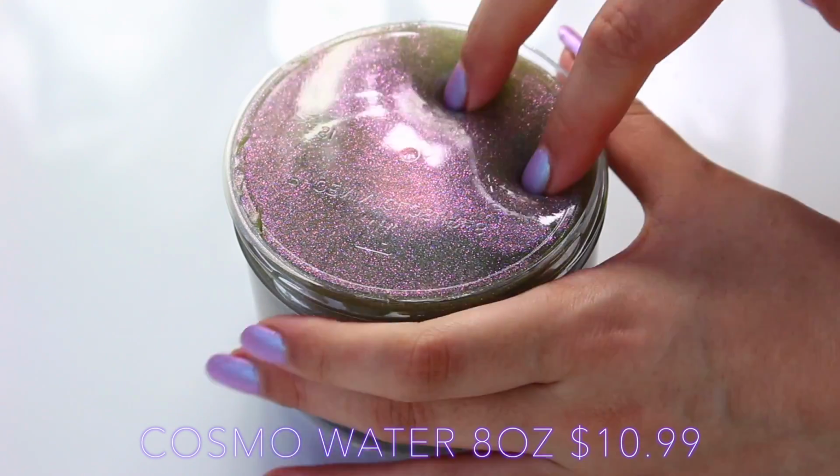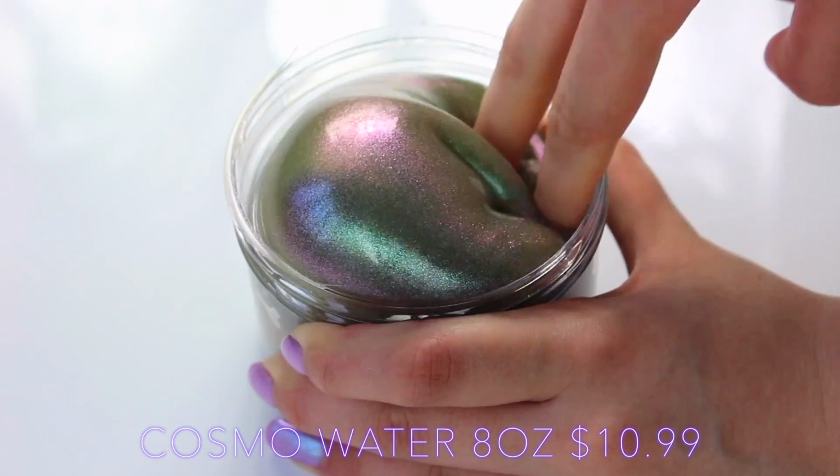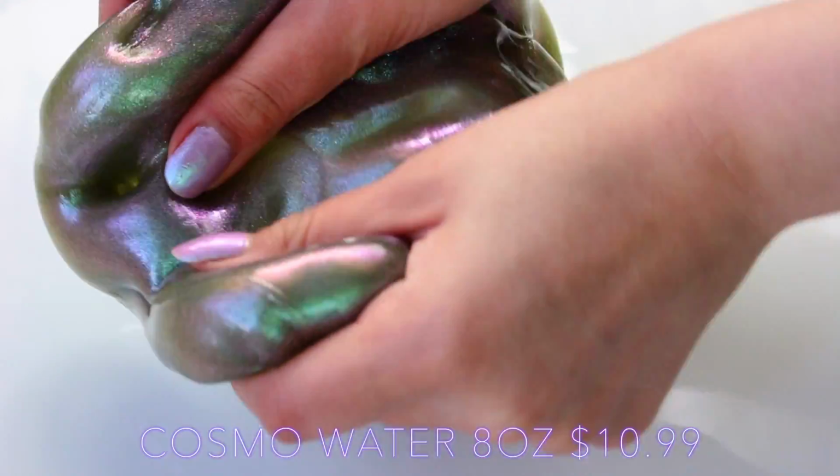This slime does confuse me a bit because in real life it just looks like a grey slime with some glitters in there, but as soon as you put it under studio lights it comes out like green with purple undertones, which I don't mind. Obviously it looks great, but it doesn't look like this in real life.